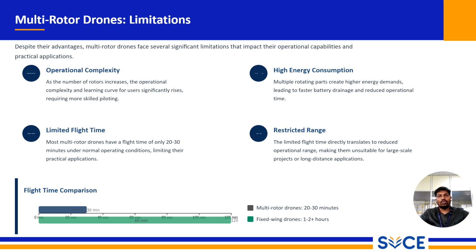Unlike fixed-wing drones that can glide efficiently on their wings, the multi-rotor motors must continuously work at high speed and power just to keep it from falling. There is no coasting, no gliding, just a constant expenditure of energy. This constant high demand for power leads directly to the most widely felt drawback, limited flight time.